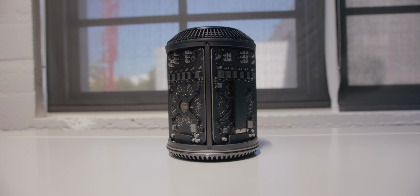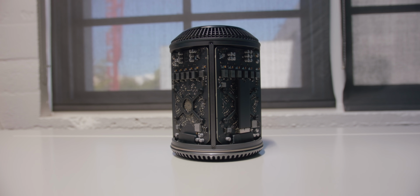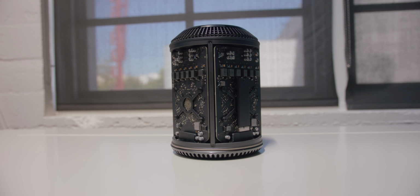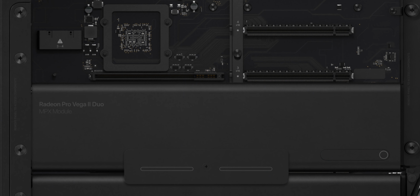Going back to the lack of modularity with that 2013 Mac Pro, yeah, you could upgrade the RAM, the storage, to an extent, the CPU, but that was about it. There was no PCI expansion. You were limited to Thunderbolt. Enter the 2019 Mac Pro, where yes, PCIe expansion is back. There's more of it than ever, but where I feel the game changer is what Apple is calling their MPX module, which so many people are getting wrong.